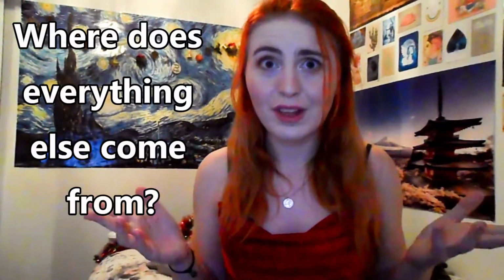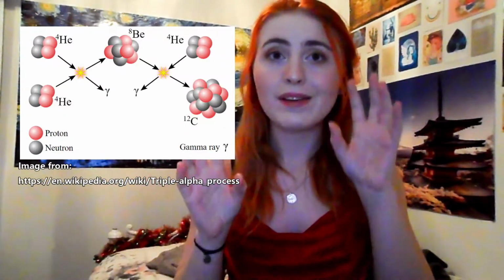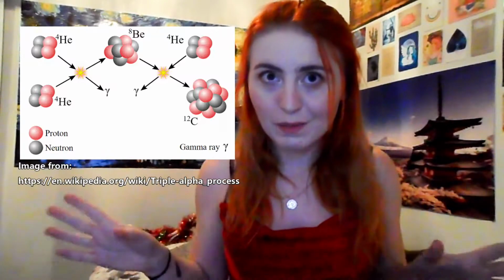If stars are mostly hydrogen and helium, where does everything else come from? Well, stars gradually burn through their hydrogen fuel during their lifetime, and when they begin to run low, they start burning helium in their core, turning it into carbon. This process is known as a triple alpha process, and 3 helium atoms combine to make a carbon atom, as well as releasing some gamma rays.